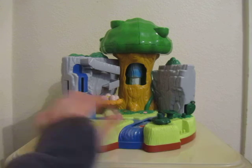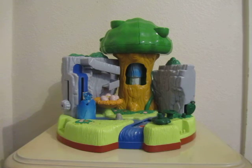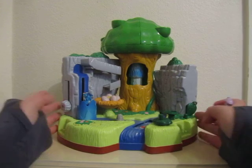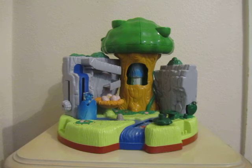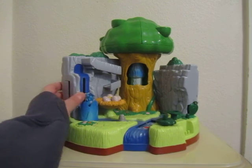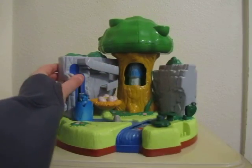Depending on, again, how much you're willing to put towards a set like this. If you're looking to collect, I think this is absolutely the set to have. If you're looking to give this to a child, I guess it depends on how happy you want them to be. But yes, as I say, absolutely fantastic sets. My favourite in the series.